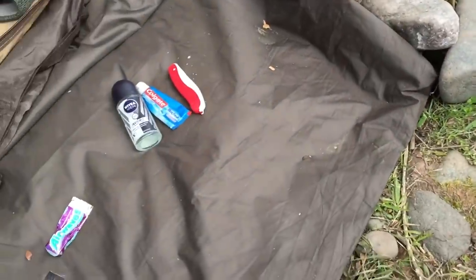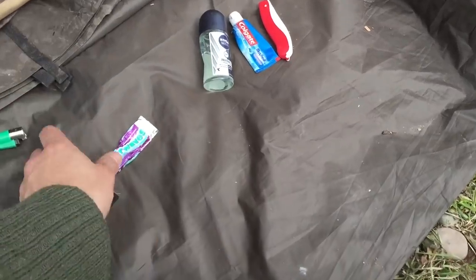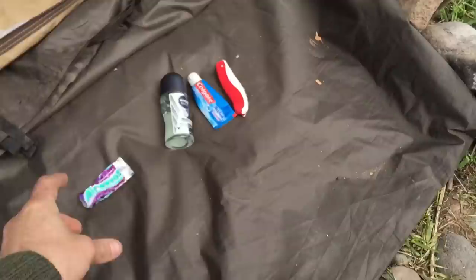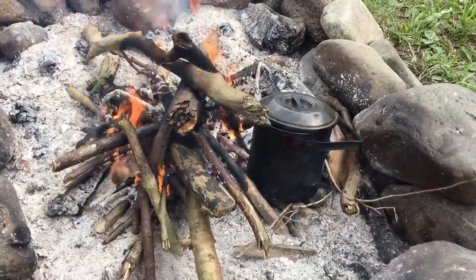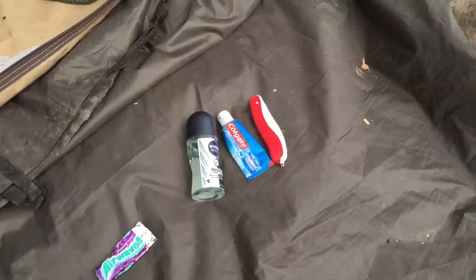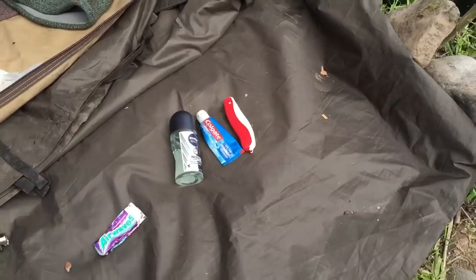I've just finished brushing my teeth and putting a bit of the old roll-on on, and also I like eating these in the morning too, just because they're just a chewing gum, but it's nice. You have my little fold-up toothbrush, toothpaste, brilliant. Tesco's, pound each.